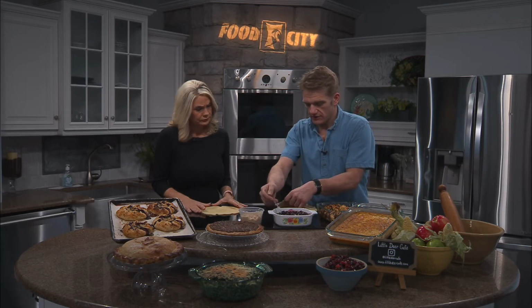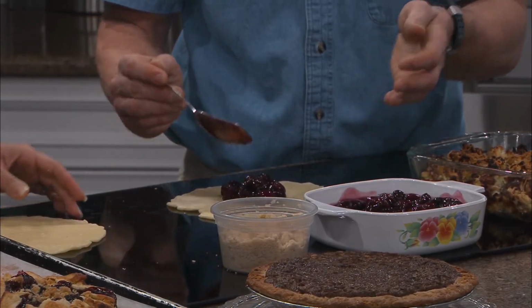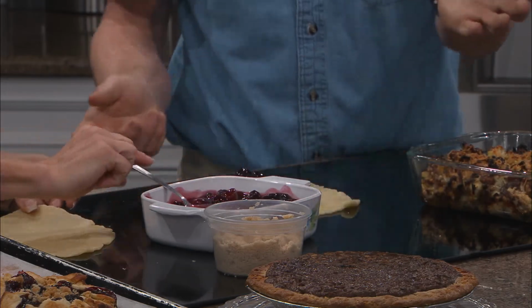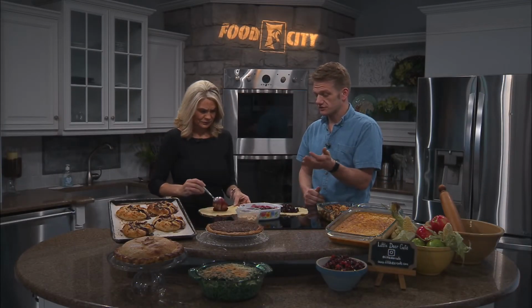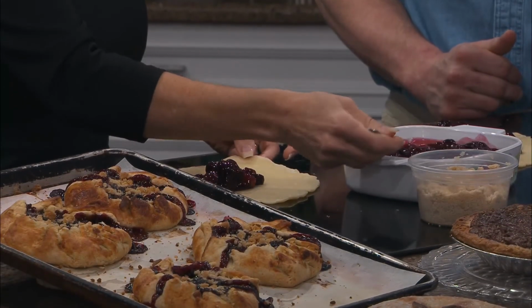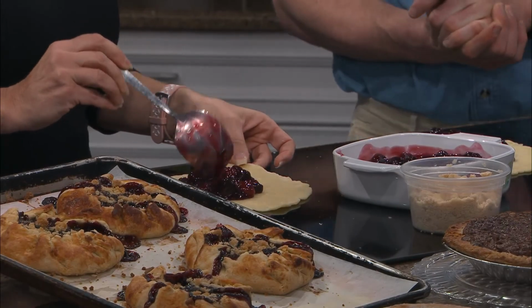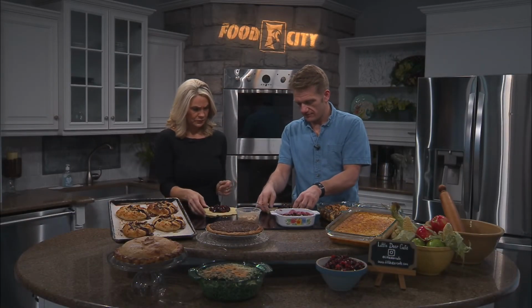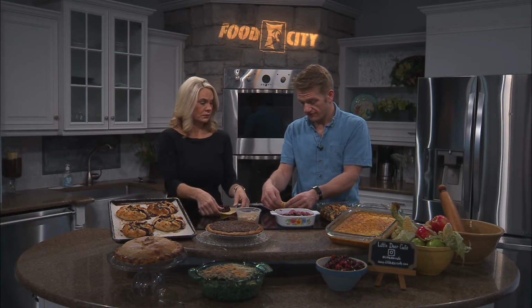So this is our cherry filling, and this is also from frozen cherries. You just sweat them down in a pot, and you add your cornstarch again and flavoring elements. This has a little bit of kirsch in it, which really just brings out the cherry flavor. And an almond. Almond and cherry are very complementary to one another. So you put your filling in, depending on how large the galette is, it could be 3/4 cup or a half cup or whatnot.